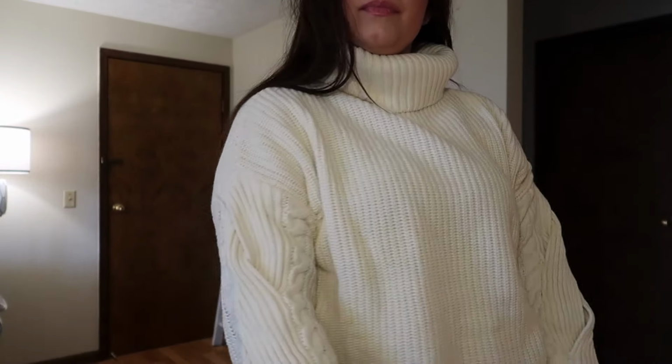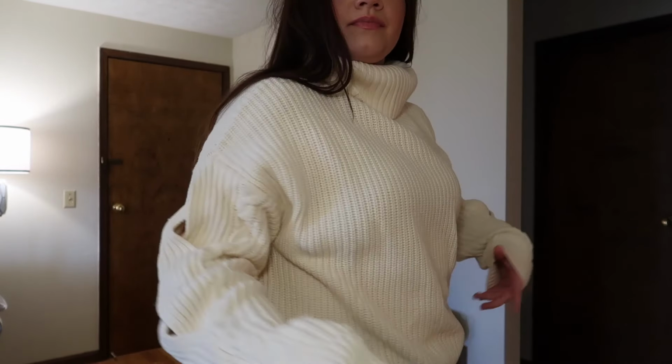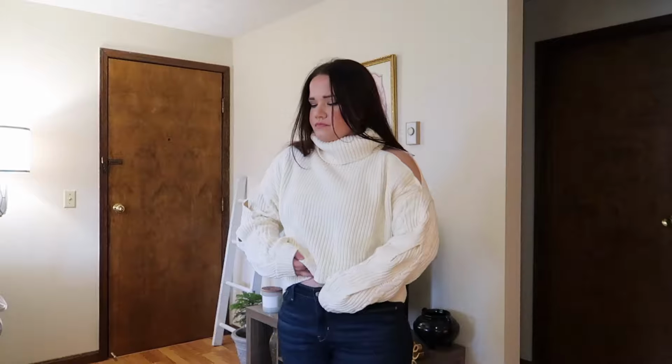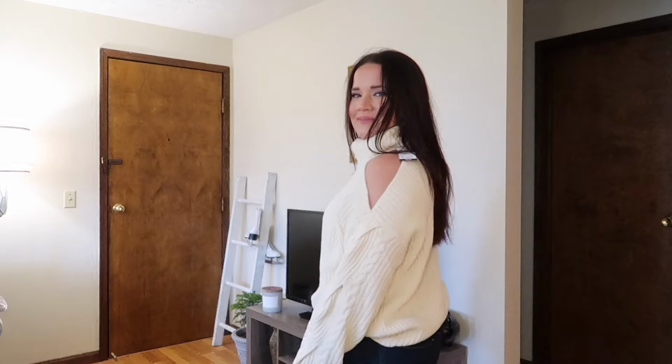It's nice and thick. I think it'll keep me really warm when I wear it tonight. So I am going to keep this. It'll be great for the 20 degree weather that we're going to have tonight, and also for the 15 degrees that's coming up next week. So I'm definitely gonna be wearing this a couple times within the next few days.